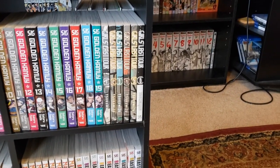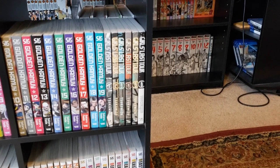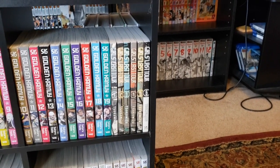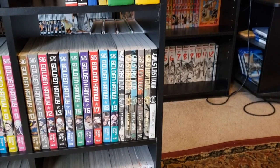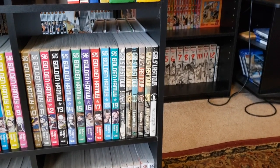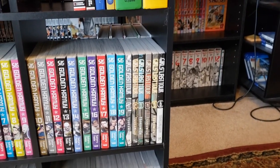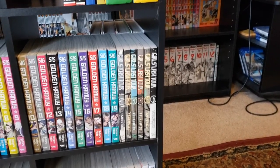Girls Last Tour 1 to 6 complete. This is a great series. It's really just about like a slice of life, but in an apocalyptic setting with these two girls. And it's a beautifully written story because it's just super dark, but there's light in the darkness is basically what the story is about. So give it a shot. It's only 6 volumes, so it's not too much of an investment.